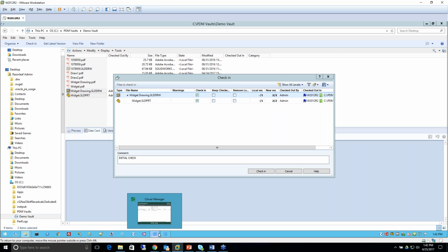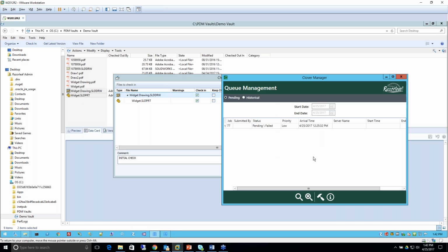So if I take a look at CLOVER, we have this thing called a queue. And the queue is where that message gets dropped. Remember, we talked about the message saying, hey, middleware, part number 12345 just released. That's essentially what we're going to do here: we're going to drop a message in the queue.